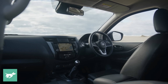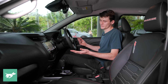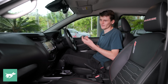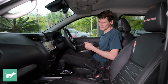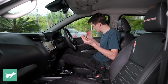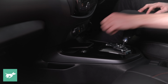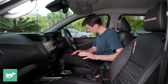Now, of course, one of the things you need in a work truck is a bit of practicality. You've got to carry around your invoices, carry around your pens, work on the move with a laptop, and that sort of thing. And I think that's where the slightly old-feeling Navara's cabin kind of lets you down a little bit, because there's not that much in terms of space to store things or clever little bits of pocket storage. So for example, we've got a USB charger here and a little sort of hard tray that's just about big enough to fit your phone in, but if you want to have it charging, you have to have it at a bit of a weird angle.